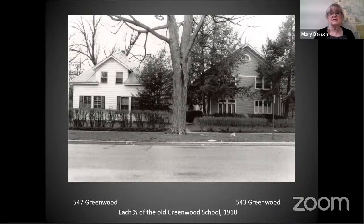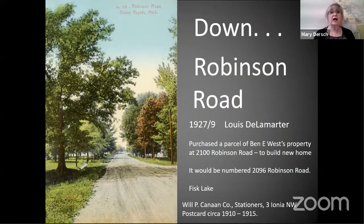Greenwood Street is a very historical little street. There are a lot of other things to talk about in the second half of this program, which we're not doing tonight. I talk about other sections of the street. But let's go back to Dale Martyr because he moved again.